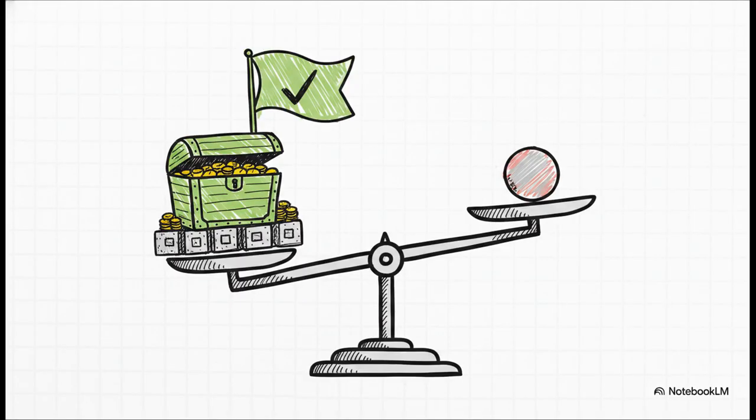Before we try and solve that, let's just do one quick sanity check. We're going to look at debt. The debt-to-equity ratio here is 0.37. That's a nice low number. It tells us the company isn't drowning in debt, which is always a good sign. So for financial stability, that's a definite check in the plus column.